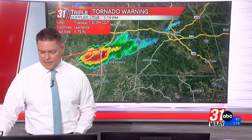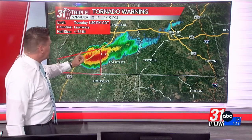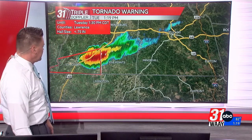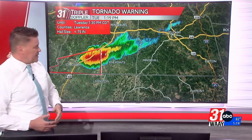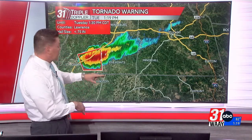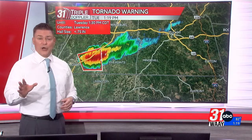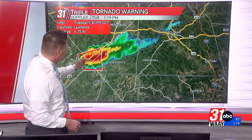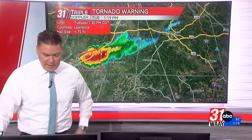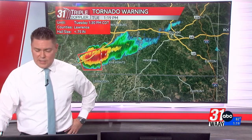But again, this is now beginning to approach Giles County, Tennessee. It's a slow mover. The storm between St. Joseph and 5 Points there in southern portions of Lawrence County, Tennessee. If you're here and you're watching from Lauderdale County, you're in the Lexington area, you're wondering, is this going to take a hard right turn into our area? The answer is no, it is not. It is going to continue on that track again across southern parts of Lawrence County as this continues to work its way there just north of the state line.